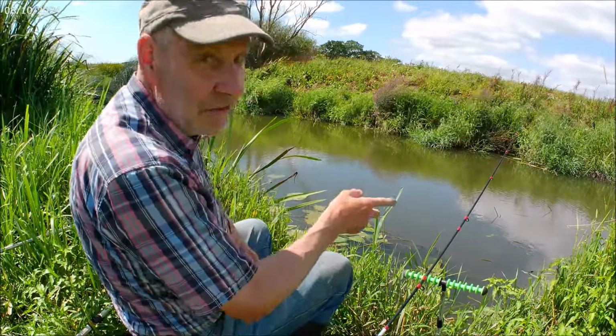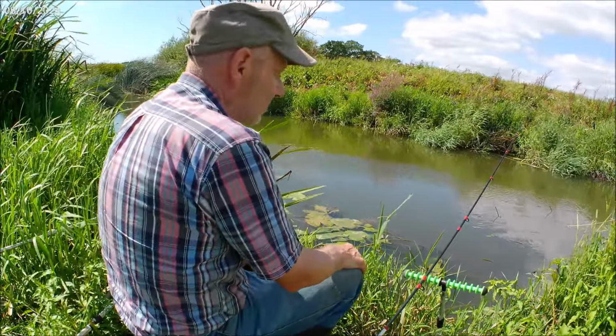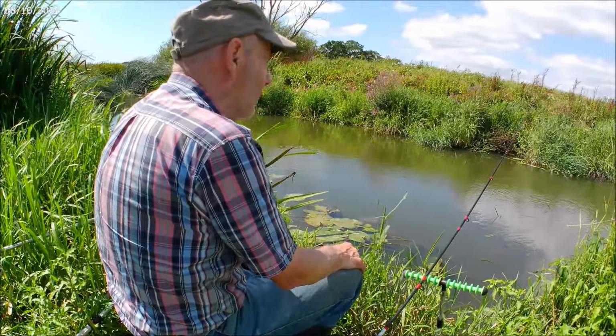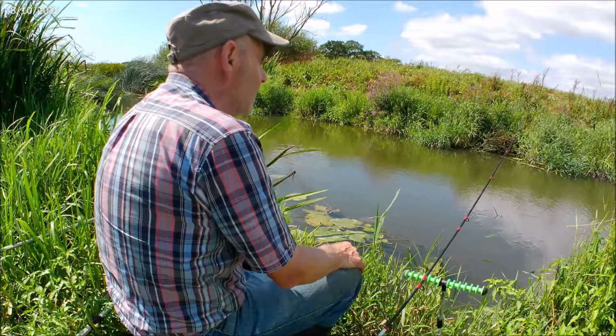As I say, it went straight for the lily pads in front of me. It was getting in them lily pads. And for a second I thought, oh God, am I going to get this out? But I did.